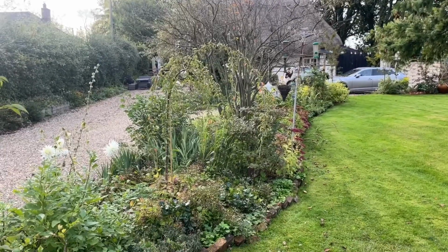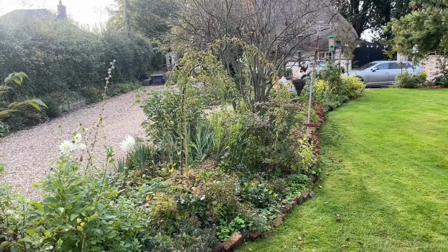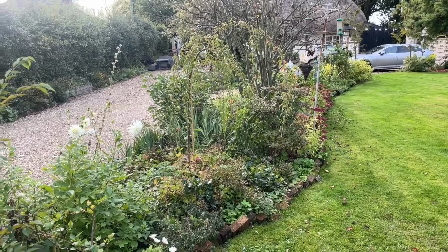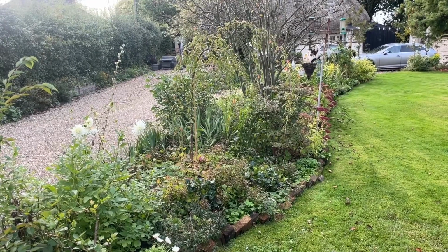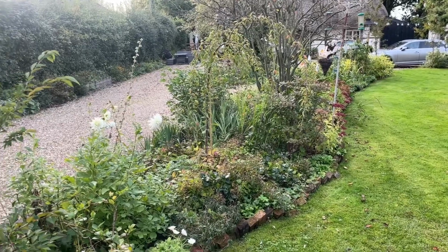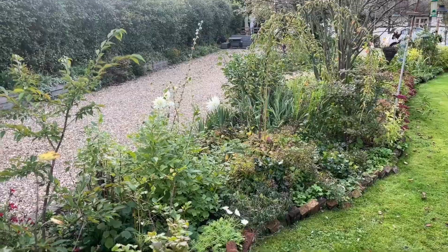I'm going to start the tour for October. We're midway through October and we've had 2 frosts, so there's a warning sign for me that maybe autumn's come early and winter's come early. So I'm going to crack on and just capture what's in flower at the moment in the garden before the frost knocks it back, starting right at the front gate.